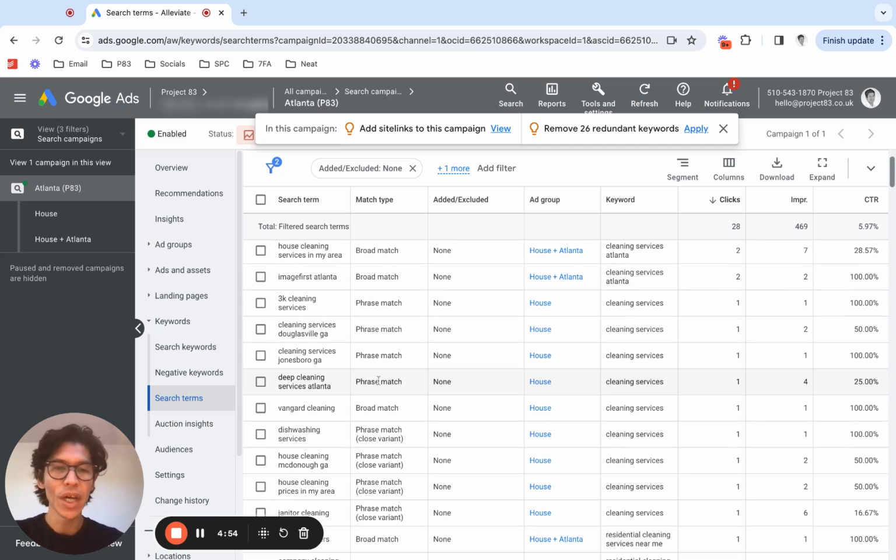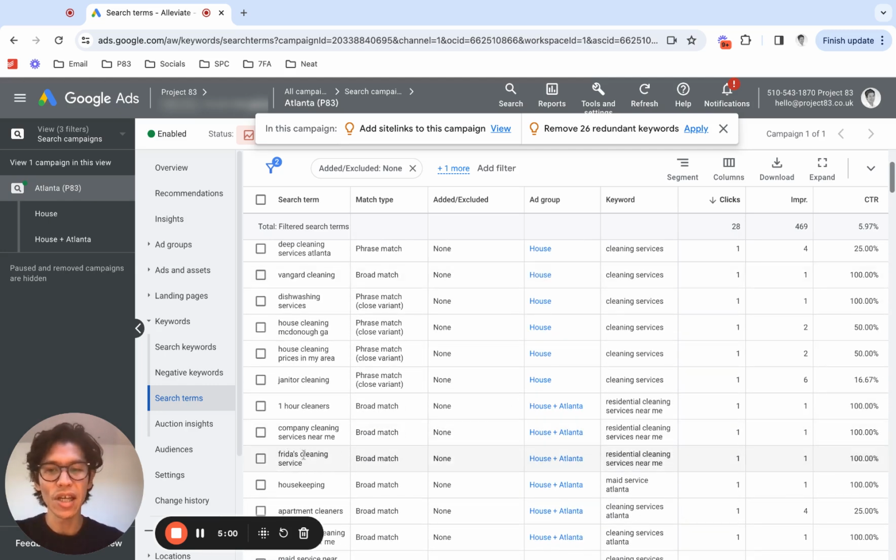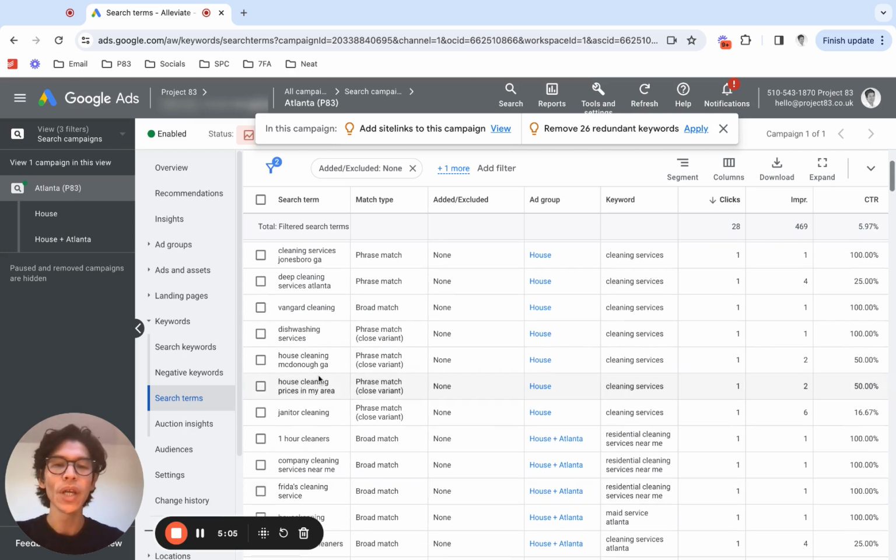So you'll see some competitor searches. So there's Vanguard Cleaning, Frida's cleaning service. That's obviously like an independent contractor. Generally, we don't want to come up for competitor searches to begin with, particularly on low spending accounts, because if someone searches for Frida's cleaning services, they've probably done that search because maybe they've already booked service and they want to change the time, or they've booked service and the maid's not shown up, or maybe they've been recommended by their next door neighbor to use the company.